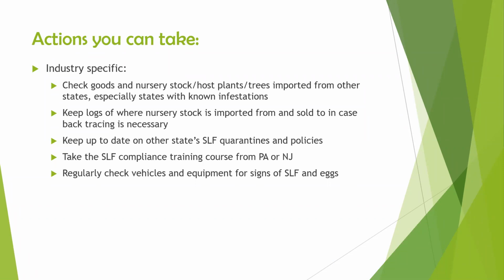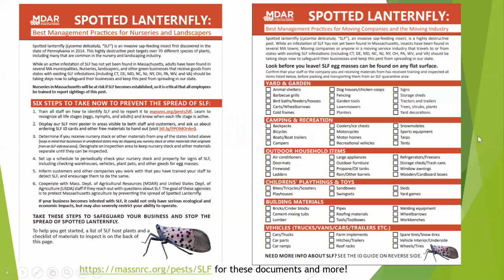Make sure you keep up to date on other states' lanternfly quarantines and policies, especially if you're doing business with those states. It might be useful to take the compliance training courses from Pennsylvania or New Jersey, just so you're up on the most recent information and actions to take. And do make sure to regularly check your vehicles and equipment for signs of lanternfly and egg masses. Again, pretty much any flat surface, you want to check for those signs.